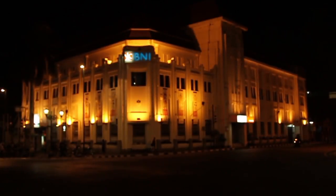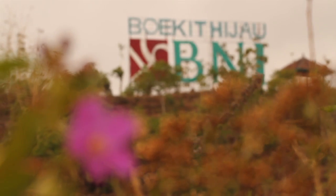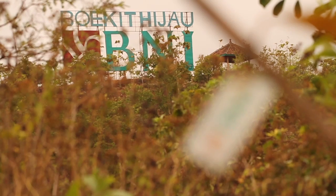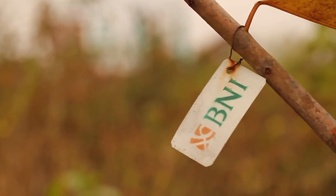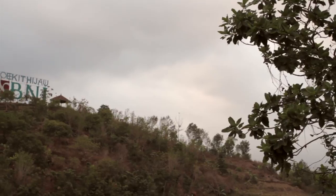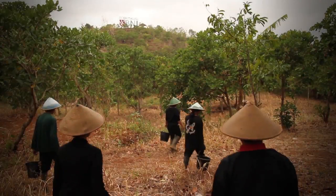Bank Negara Indonesia, or BNI Patnam, a domestic state-owned enterprise, has an environment-related campaign dubbed Eco Green. Through this project, it got involved with Lenan Pearl of Silk. BNI Patnam has taken concrete steps to help Lenan Pearl of Silk by planting tens of thousands of mahogany and cashew trees in Bukit Hijau BNI in Imogiri, Yogyakarta, and granting access to Lenan Pearl of Silk to gather cocoons here.